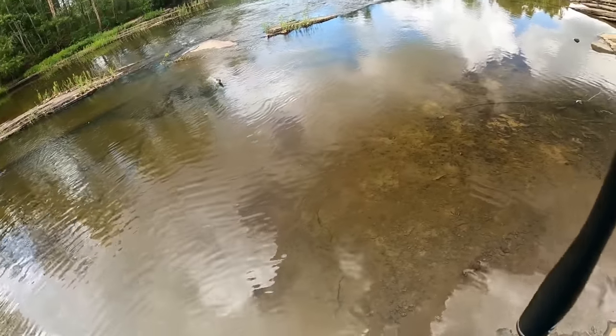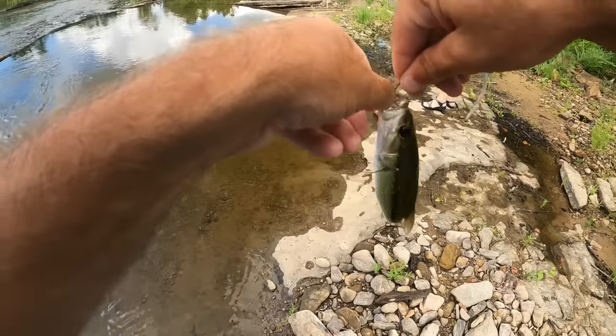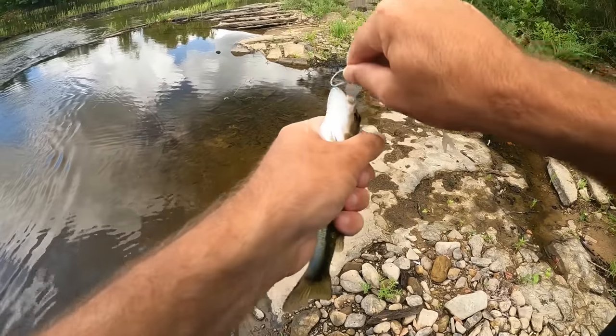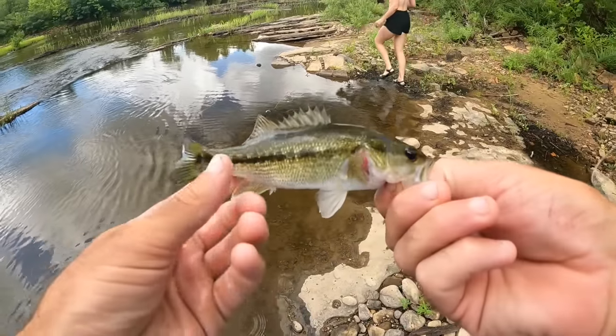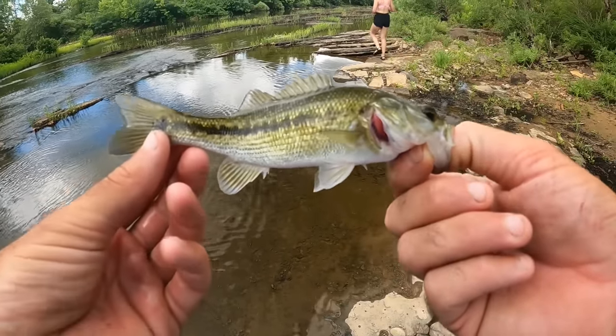Oh, I got one. Look at that tie. Is that a spot? It's a spotted bass. We did it. We did it. He may be 4 inches long, but we did it. Look at there. That is our fifth or sixth species of the day, and that completes our bass slam.